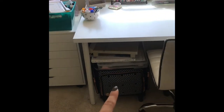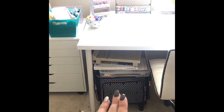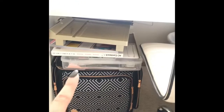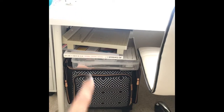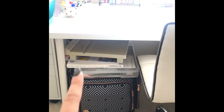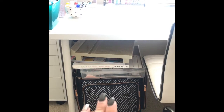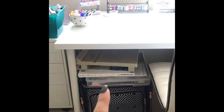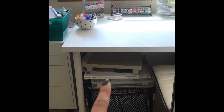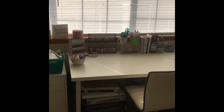This little guy right here is actually a planner tote bag, so I have a lot of planner stuff in there. And then I have this, which is just kind of messy because I pull from it a lot. I have some plain cardstock and some floral go-to pieces of paper and cardstock that I pull from a lot right in that little tub right there. So it's a 12 by 12 tub. And then that's my old school guillotine paper cutter that I just love.